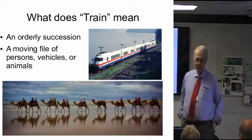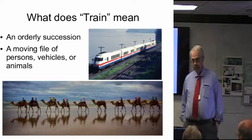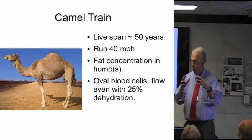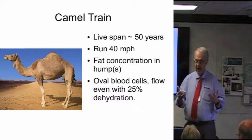Camels live about 50 years. I didn't know this, they can run almost 40 miles an hour. Not for very long, but they can do it. And in that hump, or two humps, they have a large concentration of fat. The legend is they store water there. Actually, what they store there is fat. And then they can metabolize that fat for both energy and water.